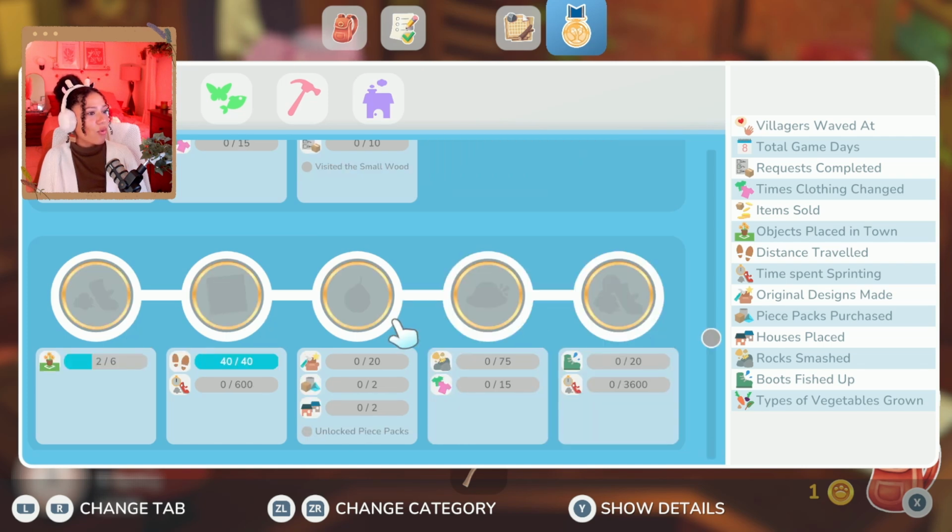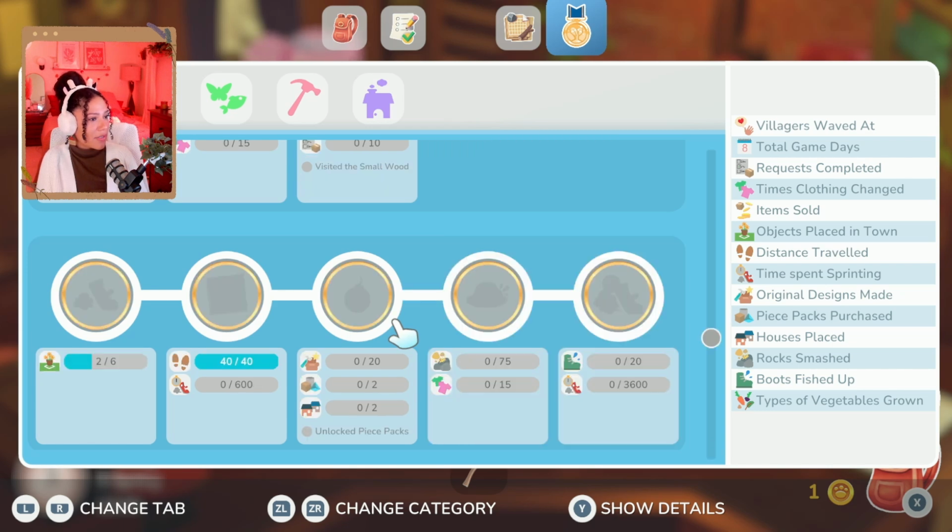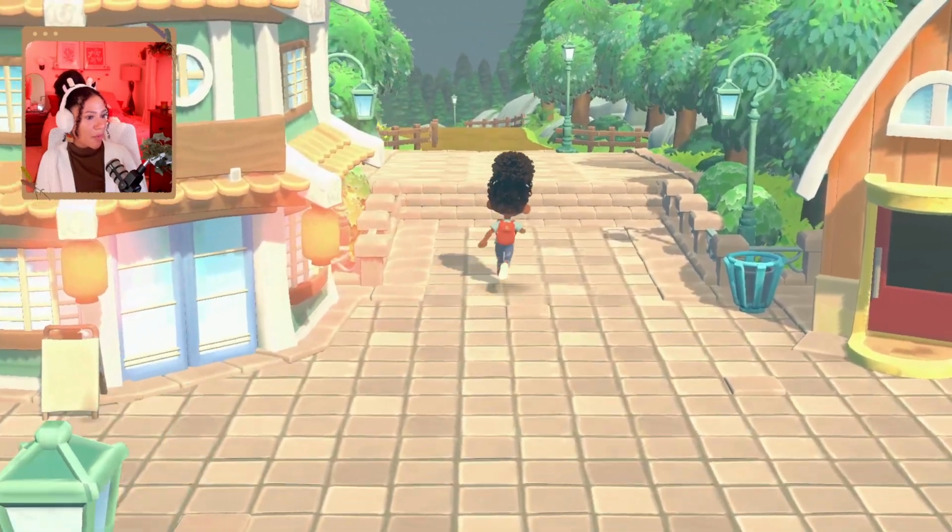Ooh, this is cool! Like how many steps you've done, how many things you planted, how many days or time spent. I love it, Oma. Thank you, Oma. You're a doll, Oma. Okay, I'm gonna go talk to Sally about the bridge.